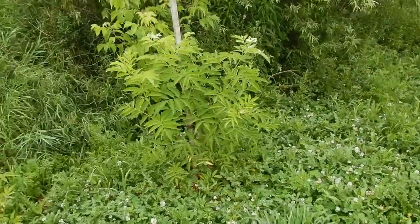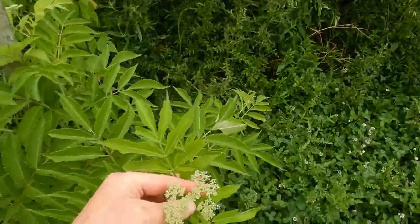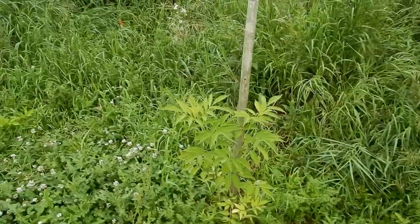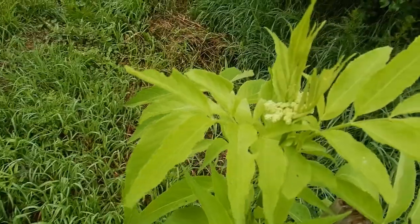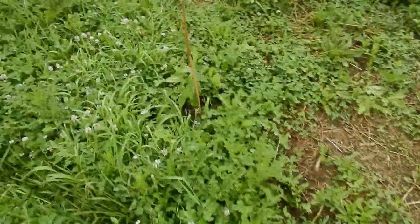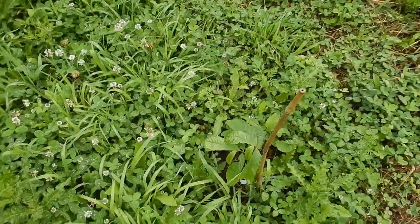And these are actually coming to flower, so we should be getting some berries a little bit later in the season. This one's not flowering yet, and this one's starting to. You can see the tops there. So there's a pawpaw, and we have a second pawpaw that's right here, and hopefully they will do quite well.